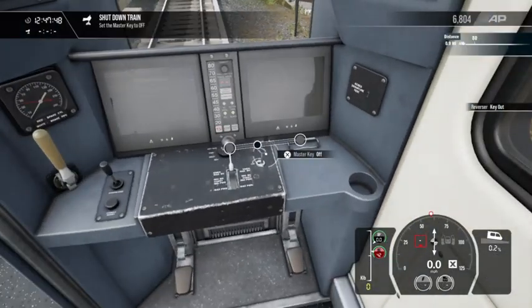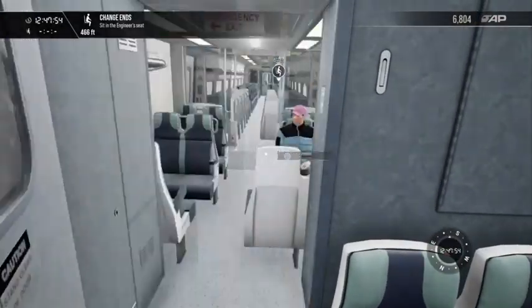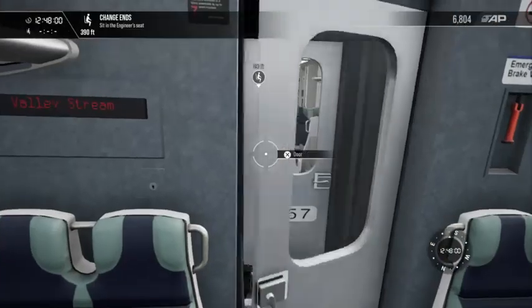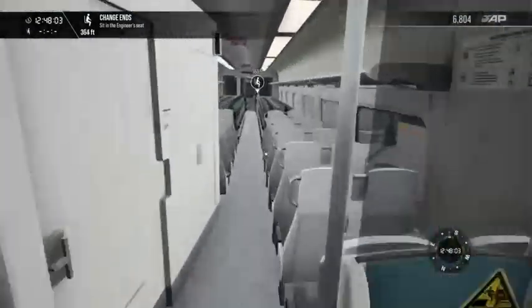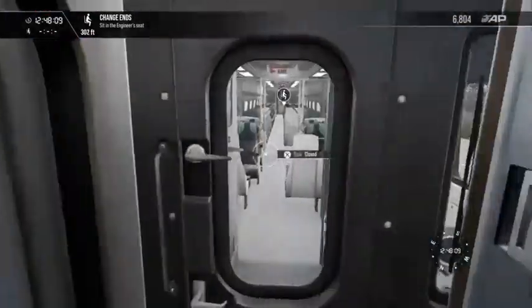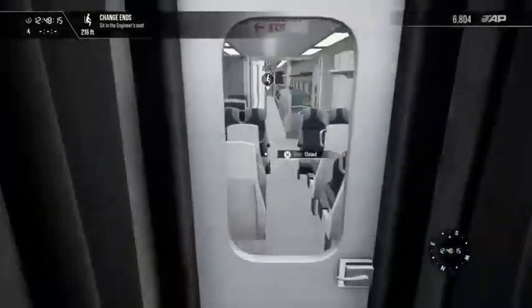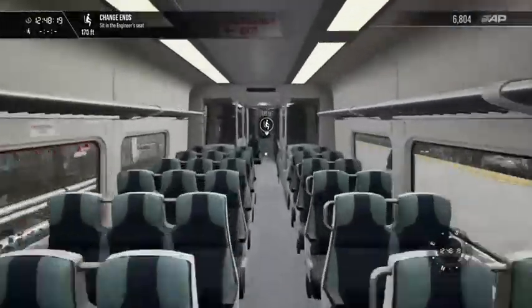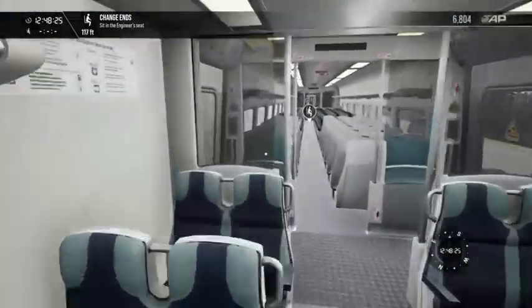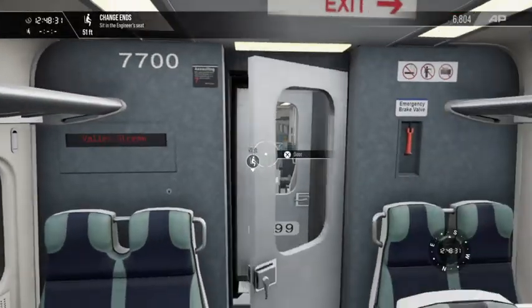Key out. Key off. Stand up. You didn't want to get off? Why didn't you want to get off the train, folks? Then we just head back. Okay. So the other train that we ran the other day had the sliding doors in between the connected cars and then the bigger ones out of it. Okay, this is Valley Stream.